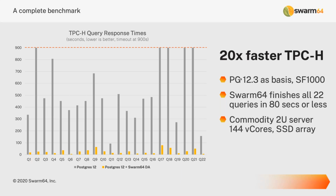So as you see, query 14 is here located in the beginning of the last third roughly. This is a speed up of 30x. And this, of course, varies a bit with the machine you're using. But after all, this is commodity hardware. It's a 2U server with 144 vCores and a bunch of SSD disks delivering really good performance. And as a result, you get all 22 TPCH queries in 80 seconds or less.